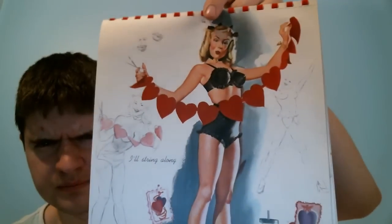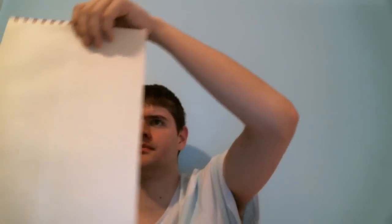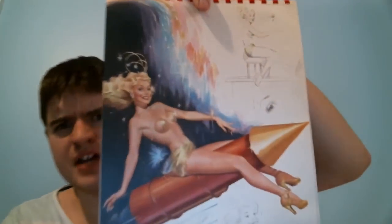I did post a picture of the February page on my Instagram before I got this calendar. Ain't that sexy? So this I'll be posting in a few weeks for St. Patrick's Day. Here's April. Here is May. Here is June. You guys will recognize this one from the little notepad that I got. Here's July.